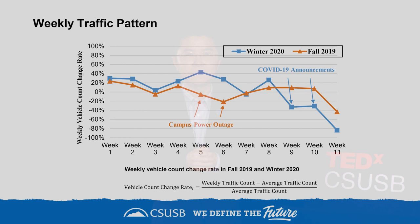We also looked into weekly traffic patterns. It may provide insight into long-term traffic trends. Well, the last spring and winter quarters were unconventional. We can see how the wildfire-induced power outage and the COVID-19 pandemic affected the university. Generally speaking, we can use the traffic pattern to study students' movement behavior. This in turn can help to improve class schedules, campus traffic management, and plan for emergency response.